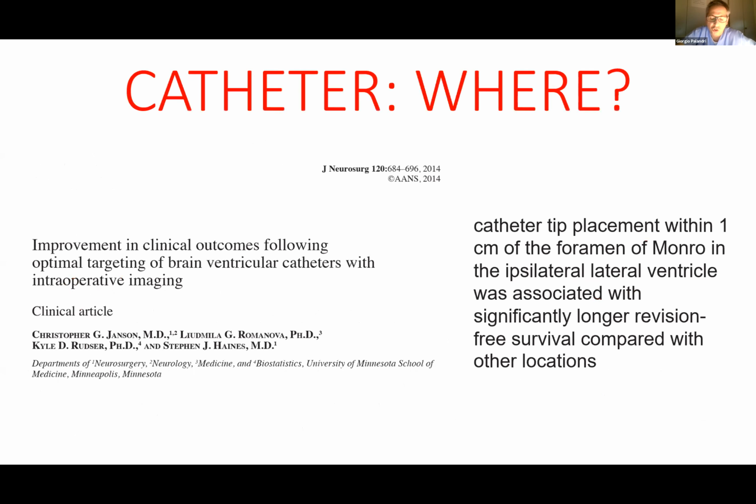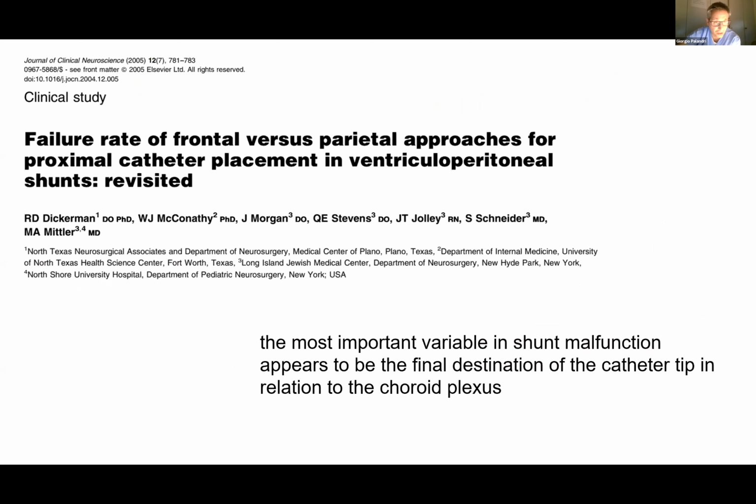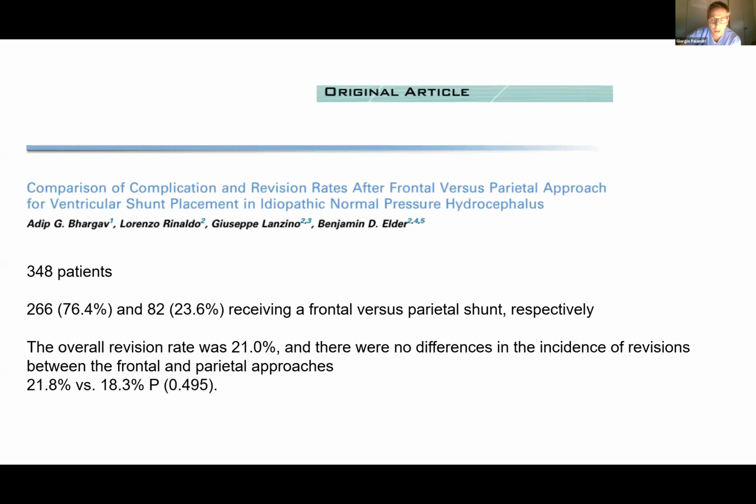Where should we place the catheter? This is a beautiful study conducted by Dr. Johnson from Minnesota, in which they retrospectively reviewed their case series, and they concluded that the catheter placed within 1 centimeter from the foramen of Monroe of the ipsilateral ventricle is significantly associated with longer revision-free survival compared with other locations. This is confirmed in this paper by Dickerman, and in this article from Mayo.